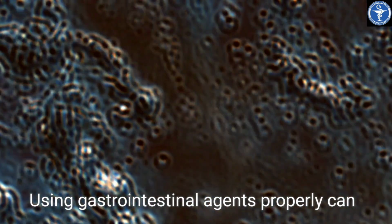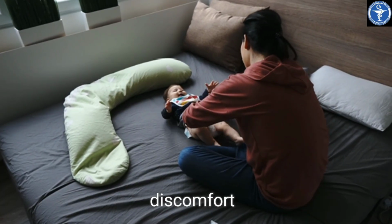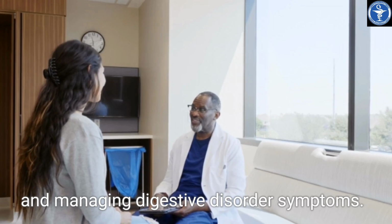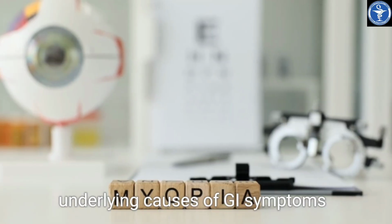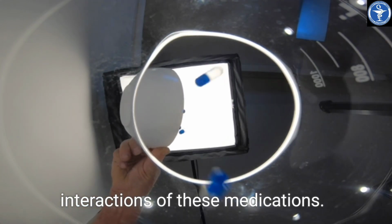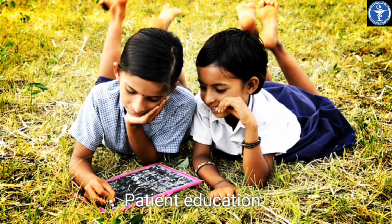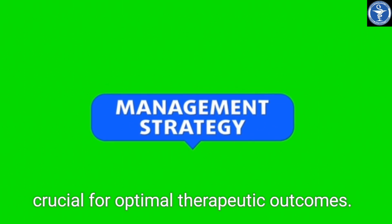Using gastrointestinal agents properly can greatly improve patient care by relieving discomfort and managing digestive disorder symptoms. Healthcare providers need to assess the underlying causes of GI symptoms and consider the potential side effects and interactions of these medications. Patient education and adherence to prescribed regimens are crucial for optimal therapeutic outcomes.